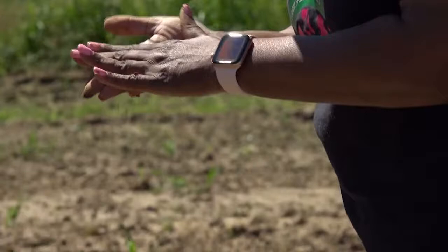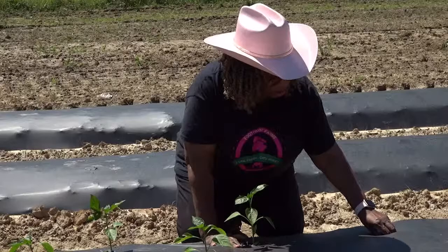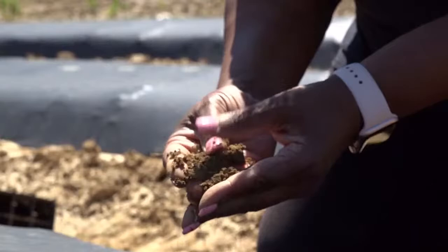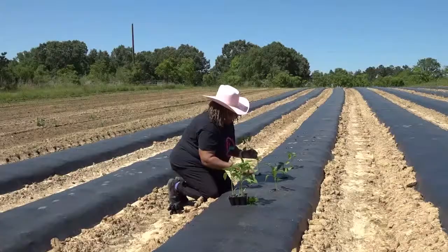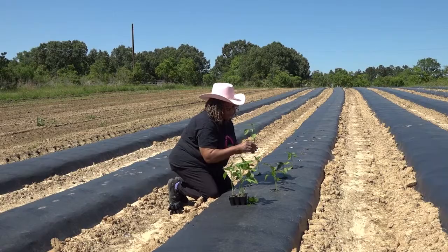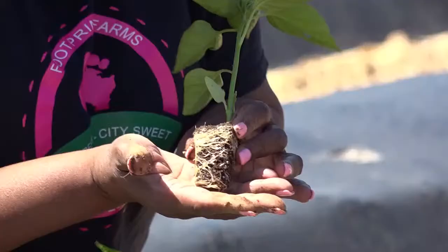But this soil is so rich and will put more nutrients in the plant as it grows. This is going to give it time to come together with the earth. It will come as one. This root will come into the earth and more roots will grow and will be standing tall. And this is going to be a bell pepper.